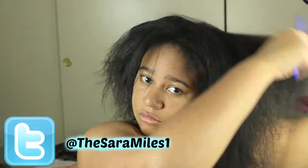So yeah, the reason why I do the chasing method is to make sure my hair doesn't get tangled within the drying process. You don't want that to happen. As you can see, my hair just keeps getting bigger and bigger. And then I like to feel with my fingers anywhere else in my head that's wet. I want to make sure it's completely dry.